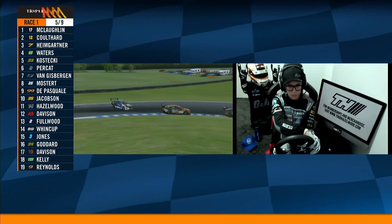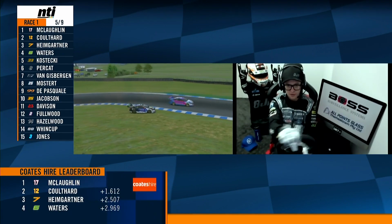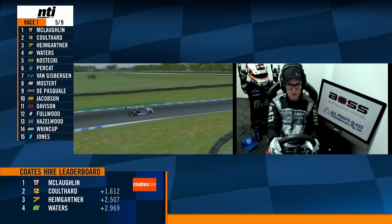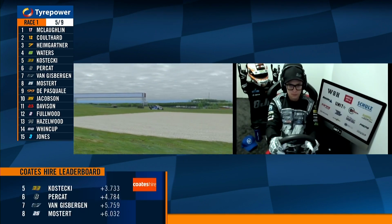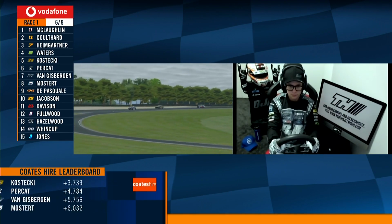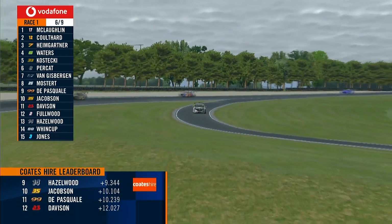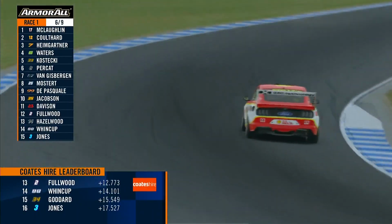There's Todd Hazelwood, and he's all cranked sideways. He had it full opposite lock. He managed to get it onto the grass and save it without a shunt, but he drops a few spots in the process. And the classic case, exactly as it is in the real world, of getting under pressure. He had De Pasquale nosing past, and then in a flick of an eye, he had Gary Jacobson on him as well, and suddenly there's a quick mistake.